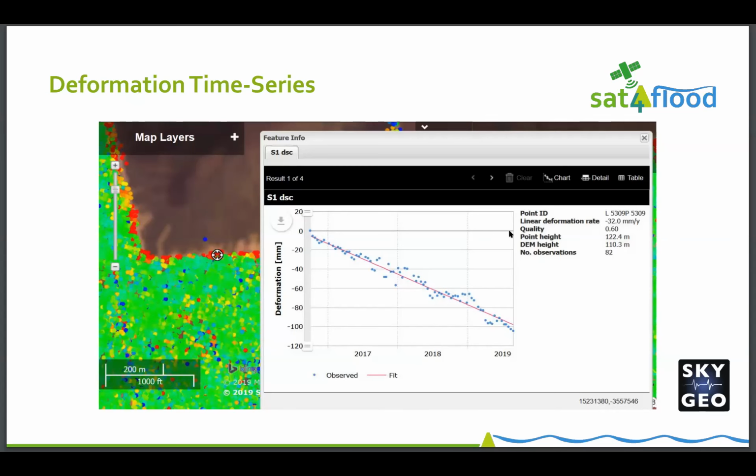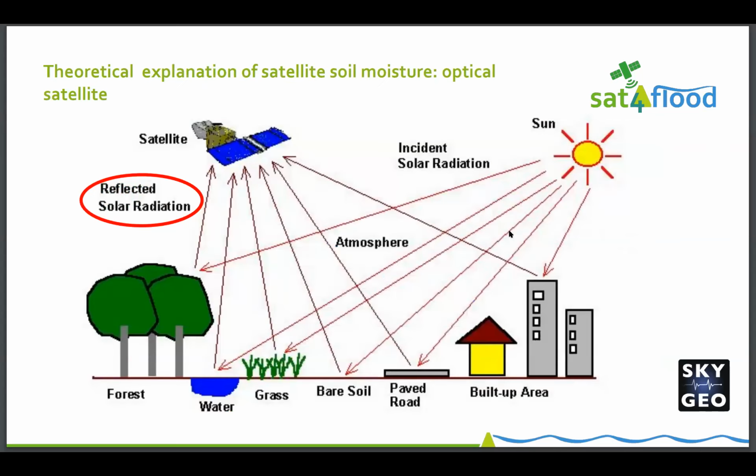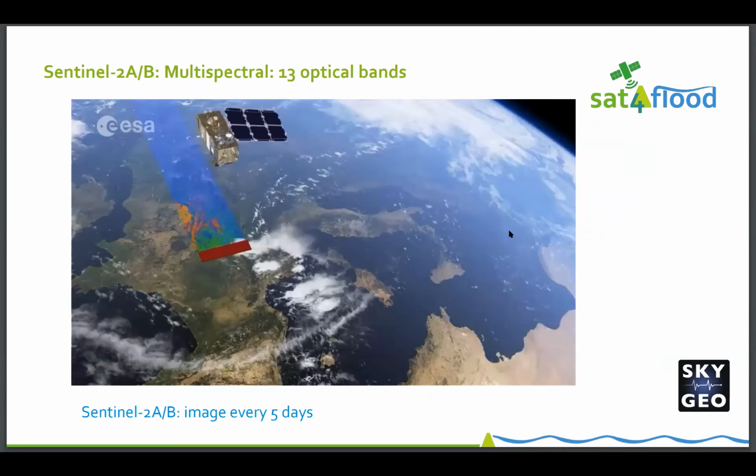On the next slide, something on the explanation of soil moisture. This is where our partner is specializing. And if we go to the next slide, this is Sentinel-2. And here there's every 5 days an image. And this is already interesting to see, because here you see a clear distinction between radar and optical, because optical is being disturbed by clouds and radar is typically not disturbed by clouds. So this is already a difference in technology that we needed to combine.